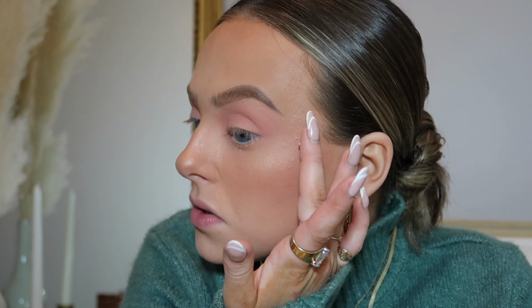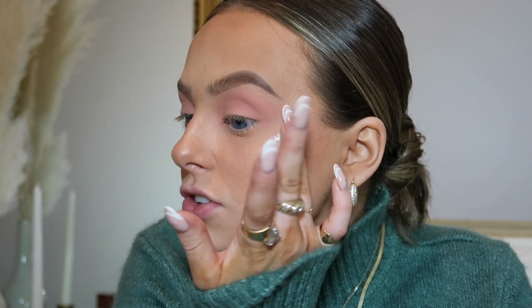I typically feel like I don't really like liquid highlighters because I feel like they're kind of hard to blend out, but I feel like this one blended out really, really nicely, and it has a really pretty shine to it. Like, you can just tell this is so much more shiny on this side than this side. So we're gonna do that on the other side too. Kind of just applying little by little, blending it out, and then going back in and adding a little more.